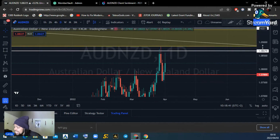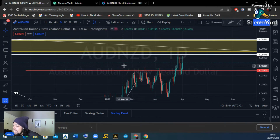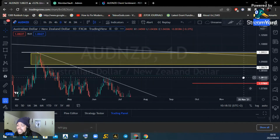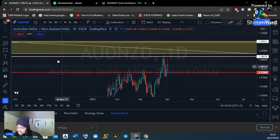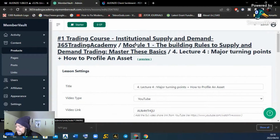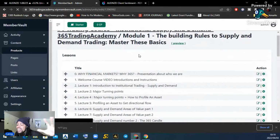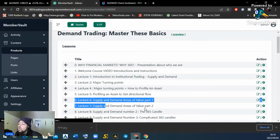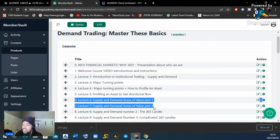So there's AUDUSD. That's why I say once again, I don't want to buy this right now, because smart money is selling. Now, this is not a strong leave from a zone, but it is indeed a fresh touch. And we don't expect a strong leave from a zone during the fresh touch. If you know the rules, if you come to the course, there's always a lecture around that kind of stuff. When we break down areas of value specifically, in supply and demand number 1, areas of value part 1 and part 2, lecture 6 and lecture 7 give you all the rules of areas of value.